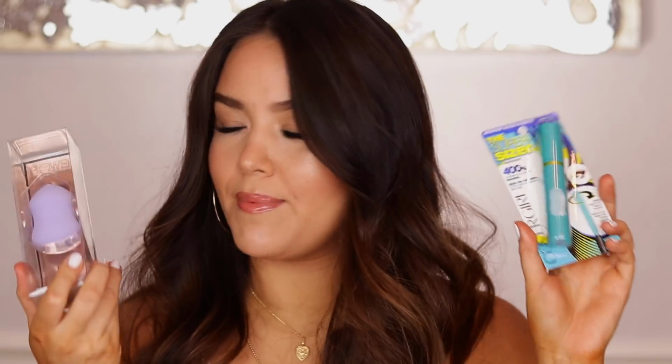These are really nice and small and convenient to travel with too. Yay, I'm excited about those. And then from Walmart, I picked up these 2 products here.